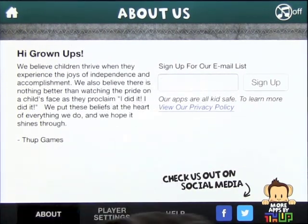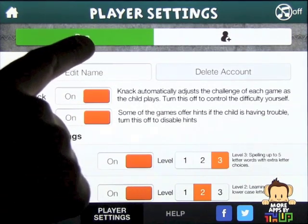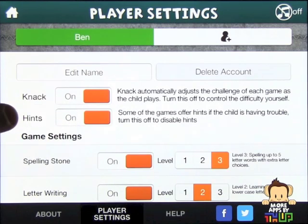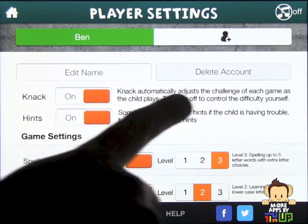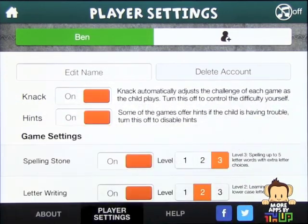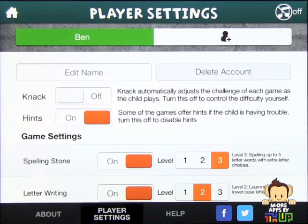Of course, you can sign up for their email and their social pages. But let's go into player settings and show you how this works. Benjamin is the person we've got on here, and you can turn anything on or off as you go through this. Adjust the challenge of the game as your child plays. Turn this off to control the difficulty yourself. You simply turn that on and off like this. Okay, we'll leave that off. Hints on or off, we can leave that on.